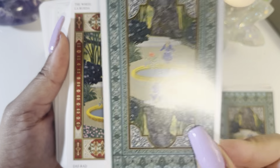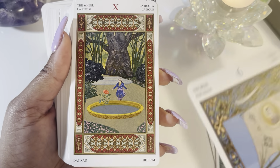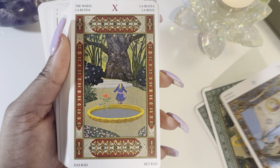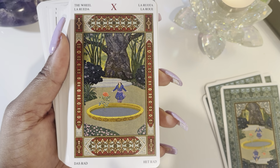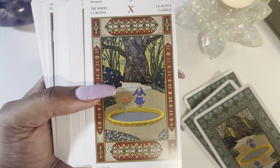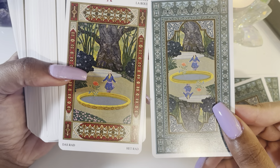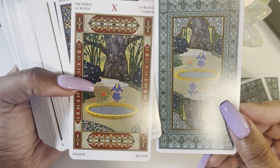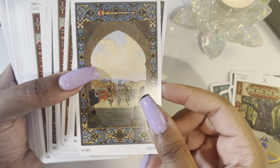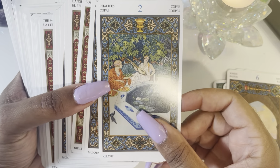And these are the backs of the cards, in case you are wondering. I don't know if those are the best backs that I've seen, because it looks kind of like this one, it's the wheel. So I'll show you. The backs are almost the same as the wheel card. But I do think it's a beautiful deck. I love the story within it, and I love the energy to it.